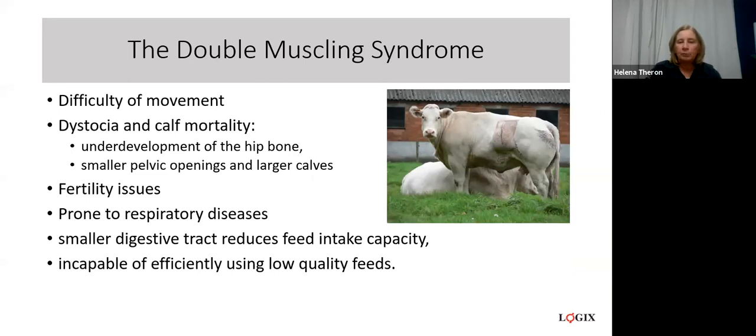Other problems with double muscling: because of the lighter, smaller bones, you have difficulty of movement. You have an underdevelopment of the hip bone and smaller pelvic openings, and you have larger calves at birth. So dystocia and calf mortality is a reality.